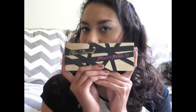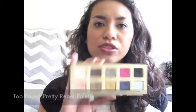So next up is the Too Faced Pretty Rebel palette, and this is not a new palette. This came out last year and was limited edition, but you can still find it places actually, and it's been spotted at Nordstrom Rack, and last time I checked it was still available on the Too Faced website. So this is still available.